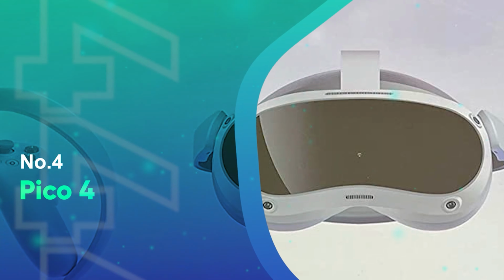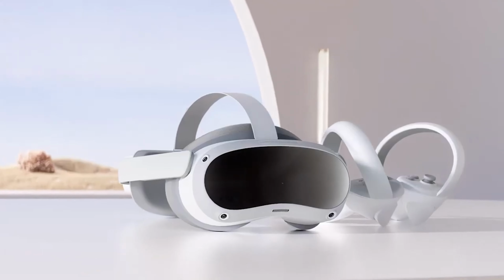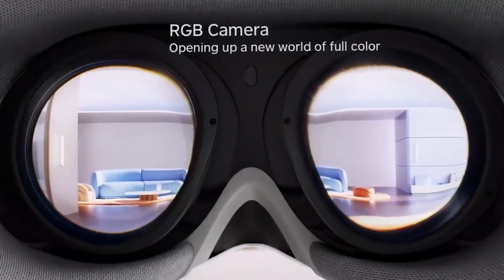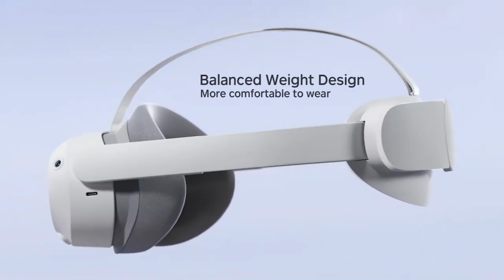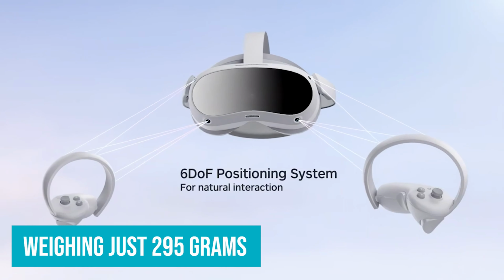Number 4. The Pico 4. The Pico 4 offers the closest experience to the Meta Quest 2 headset with an all-in-one design that doesn't require any cables or external PC to function. It even surpasses the Quest in certain areas. Firstly, the Pico has a better design, weighing just 295 grams. It's lighter than every other headset in this list.